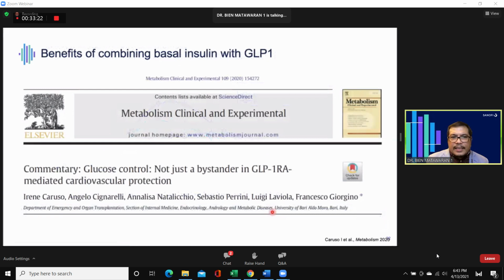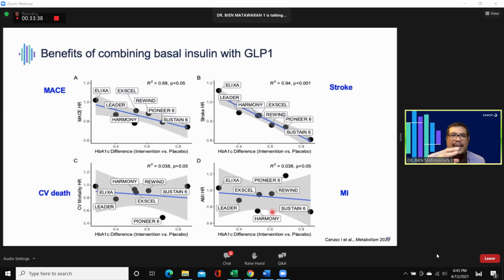There is also a very nice commentary on the benefits of combining basal insulin with a GLP-1 receptor agonist. It says here that glucose control is not just a bystander in GLP-1 receptor agonist mediated protection. When they grouped and analyzed the different GLP-1 receptor agonist CV outcome trials, looking at the benefit of HbA1c reduction in combination, we saw that for those CV outcome trials of basal insulin with GLP-1 receptor agonist, if you see the pattern of the graph, it goes down. It was consistent, at least for MACE and stroke, showing a reduction with the combination therapy for the two outcomes, MACE and stroke.